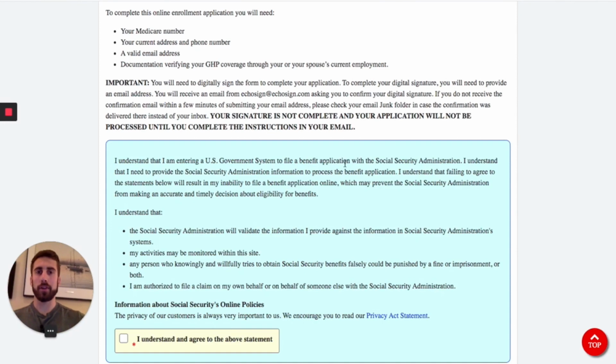Now I'll walk you through that very shortly, but I did want to point out here that the important thing with this online application is you do need to have email access. So if you don't have access to an email address or email, then you may still want to do the method of faxing in the forms to your local Social Security office or mailing it to your local Social Security office. If you need any help with that, just give us a call.